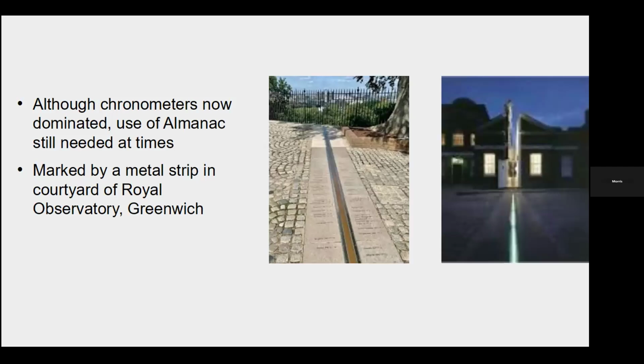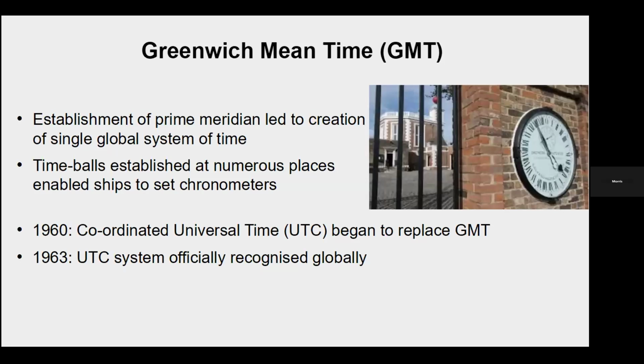And once you have a prime meridian, you have a global time system. So the establishment of the prime meridian led to the establishment of a global time system with Greenwich Mean Time as the baseline. Time balls were established at numerous places. Greenwich got one in 1833, and this enabled ships to set their chronometers. I'm sure we've all seen the one at the waterfront in Cape Town, even though it doesn't work anymore. But there are places where they still do them. I know Sydney has their time ball drops at 1 o'clock every day.